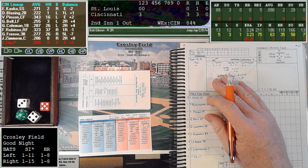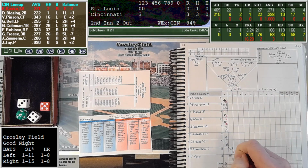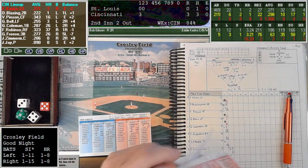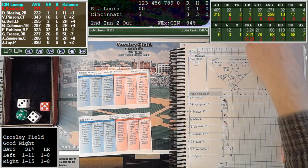So just gets under a Gibson fastball, hits a little blooper out to Warwick, and he will come on and put it away for the second out of the inning. So 2 out, nobody on for Eddie Casco. He singled and scored his first effort of the game.